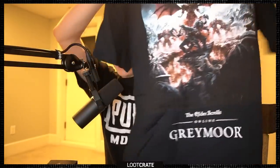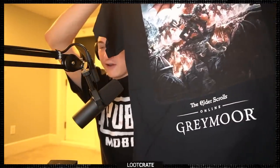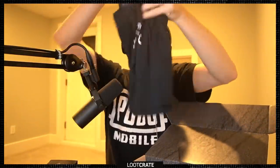So first we're going to check out, we've got a Croesus replica. This is one of the bosses in Skyrim. And I remember this guy, when you killed him and you took his mask, you actually got a ton of amazing powers. So we'll pop this open here in just a second. Additionally, we have an Elder Scrolls Online t-shirt for their new expansion pack, Greymoor. It's a black t-shirt. You know I like to wear black t-shirts. So we've got a little statue, we've got a t-shirt. All right, here's the mask.